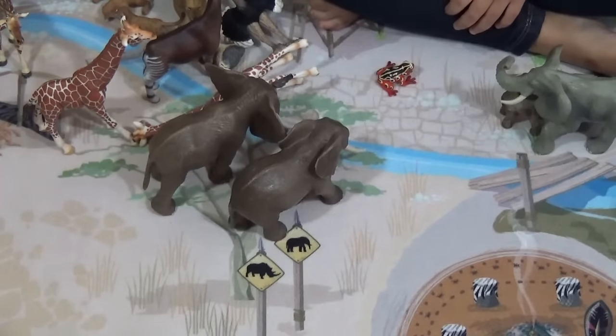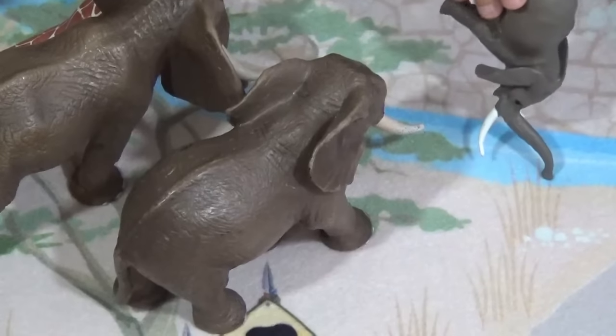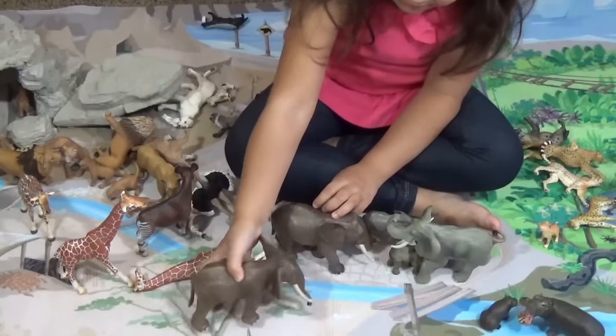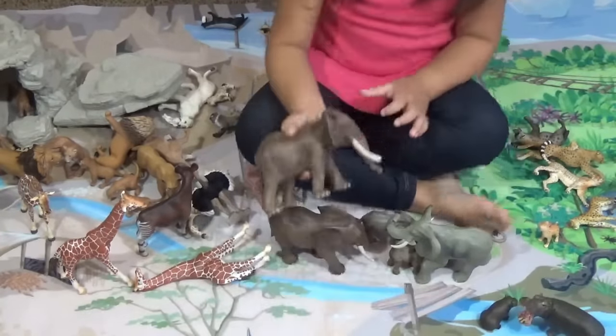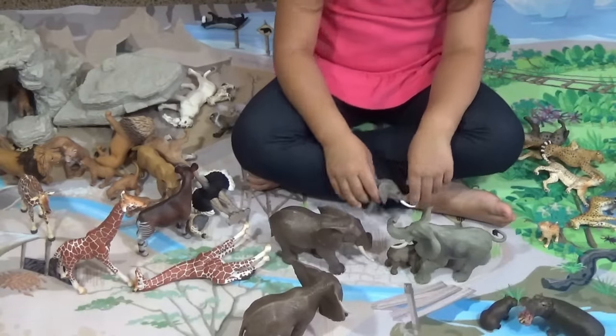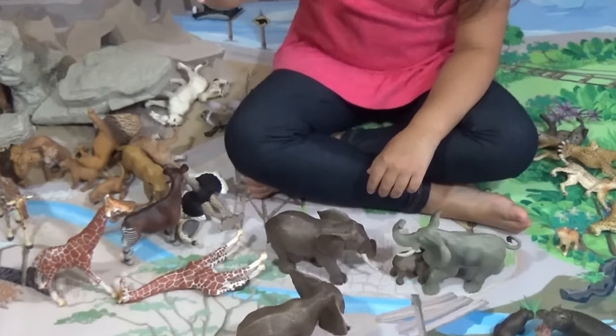Look, this one wants to drink water. This one wants to drink a lot? Yeah. Let him drink a lot. Good job. So all the elephants are happy now? Yep. They drink a lot of water. Happy elephants. And what sound do elephants make?